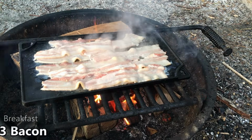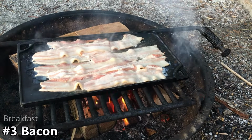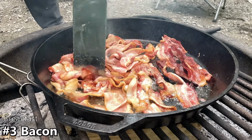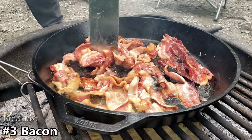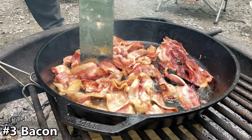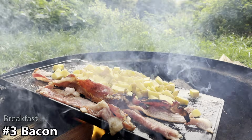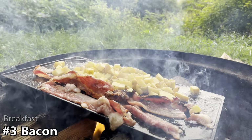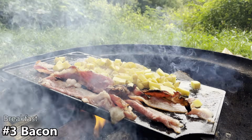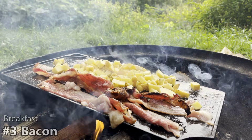And number three on our list of breakfast items is you're gonna have to have bacon, of course. So we've been making bacon on the cast iron. We have a flat top or a cast iron skillet. They both work really well. And you could just put it on the fire. You don't even need a lot of heat, and you can use the grease for further baking. But we've started dicing up potatoes, adding those to the bacon, and it just gives us some bacon and potatoes in the morning. Pretty simple, pretty easy.